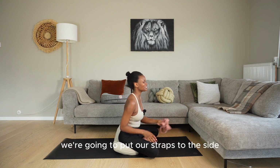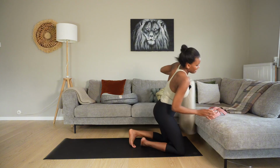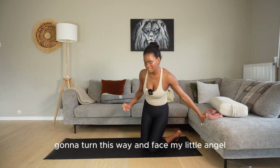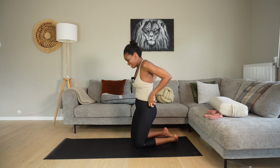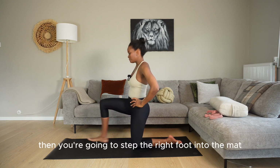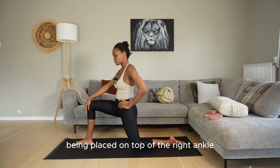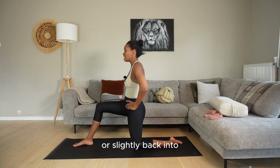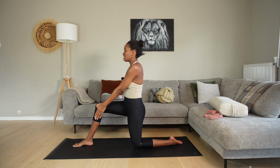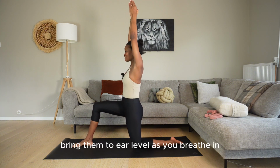We're going to put our straps to the side as well as the block. Then find your way into a kneeling position. I'm going to turn this way and face my little angel. All right. Then you're going to step the right foot into the mat. Try to aim for the right knee being placed on top of the right ankle or slightly back. Interlace your fingers or bring them to touch, or bring your palms to touch. Then you're going to send your arms overhead, bring them to ear level.